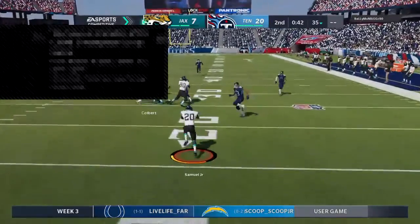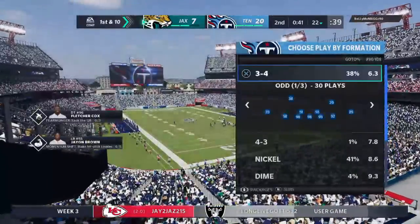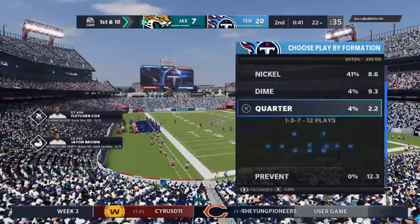Taking it about the 1. And he returns this to the 22. The Jaguars take over 1st and 10 at their own 22-yard line.